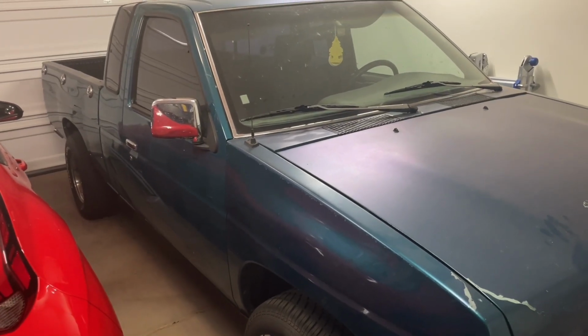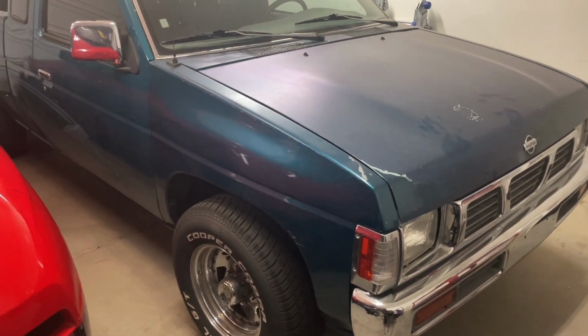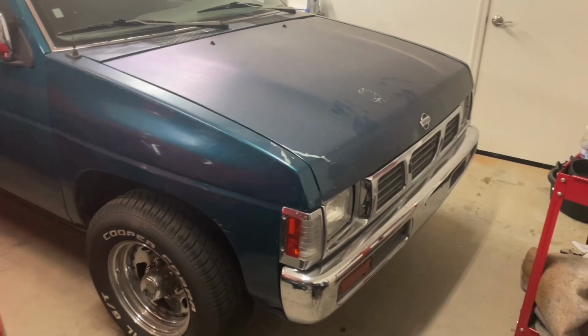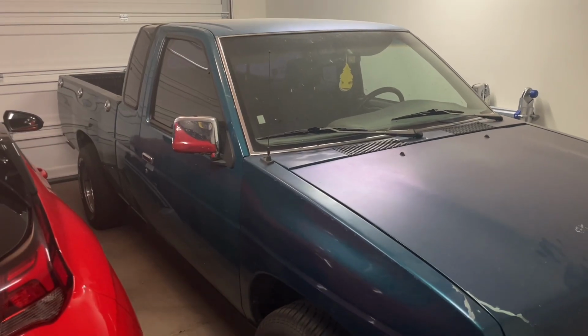But next month, look out for that hard body content. We're going hard. Pun intended. We're going hard. Anyway, but yeah, if you got a hard body, hang on to it. Don't sell it. They are special.